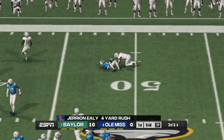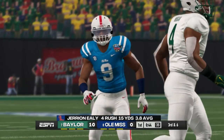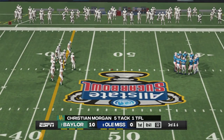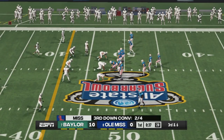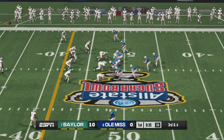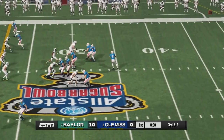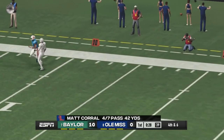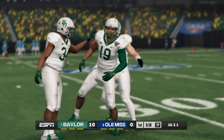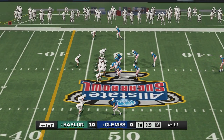He takes it right side for a good gain. Third down now, and they need to get it inside the 42. The defense got some pressure and forced a bad pass. I think they've been a little bit more aggressive here with their pass rush, and that time it paid off with an incompletion.